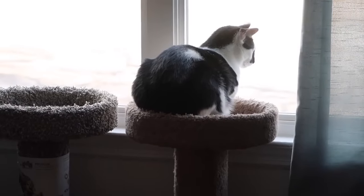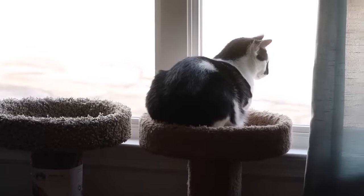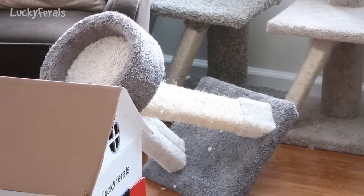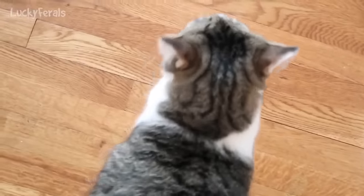9:22 a.m. Splash is in the front window. I don't know what he's looking at. Someone knocked down the small cat tower again. This time it did not make the loud bang it made last time. Good morning, Stella.